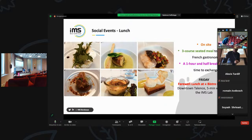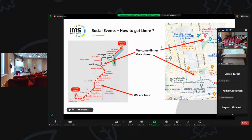This is the map. So here you can see the color is red everywhere. We are leaving from Pexoto, which is a tram stop nearby there. I think you came from Doyen Bruce this morning. Then we go to Hôtel de Ville downtown, and you see the two places there on the map. They are very nearby. Cathédrale Saint-André is the main cathedral of the city.